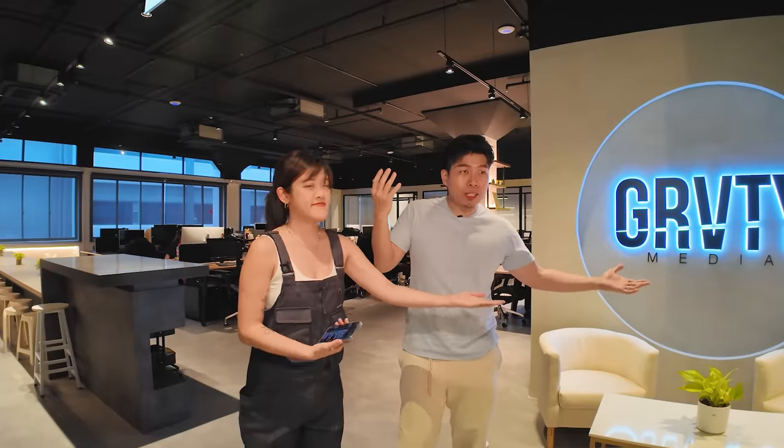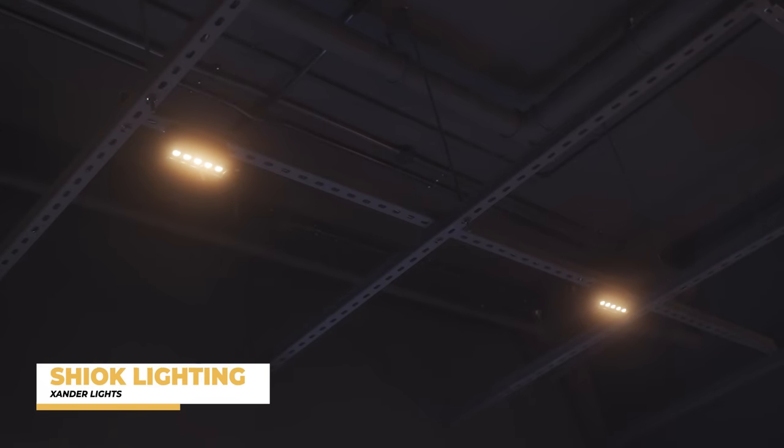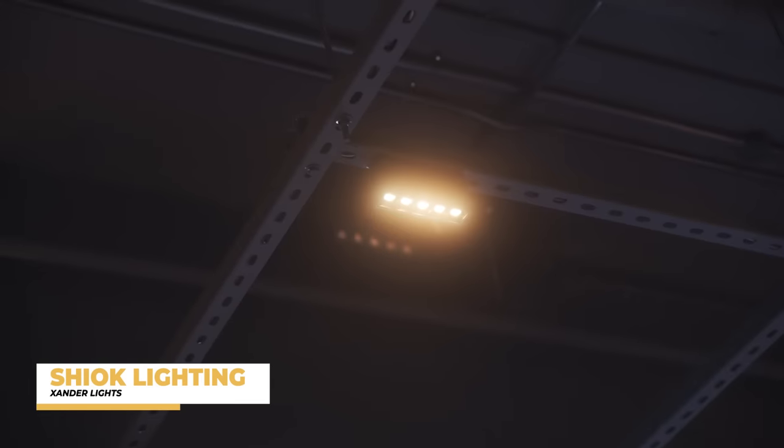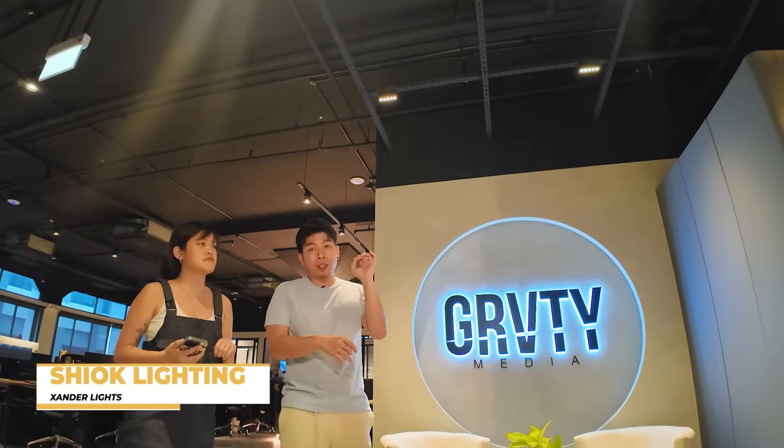We begin at the foyer, where our ID very thoughtfully lowered the bar so that we can have brighter lights here. These lights from Shiok Lighting are very, very bright, but very gentle on the eyes. To get even a glare, you must stand right below the light to look up. If you take half a step away, you don't see the light at all.